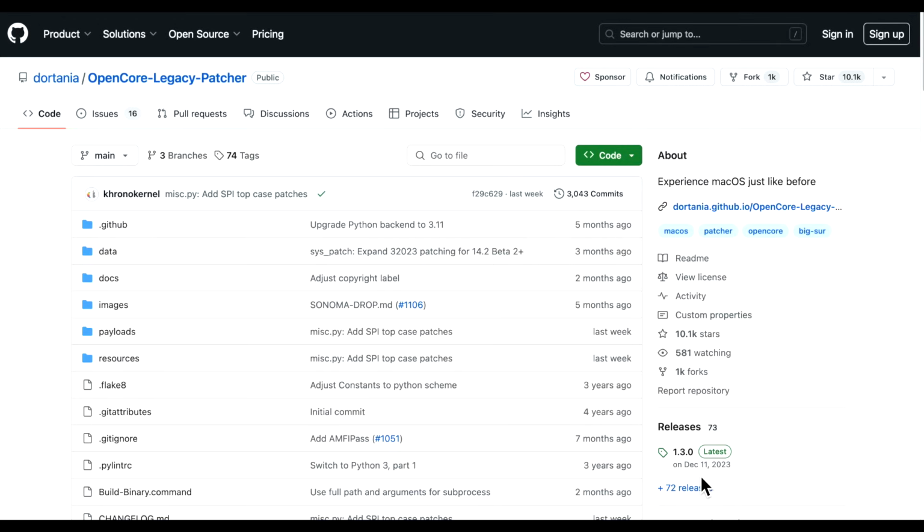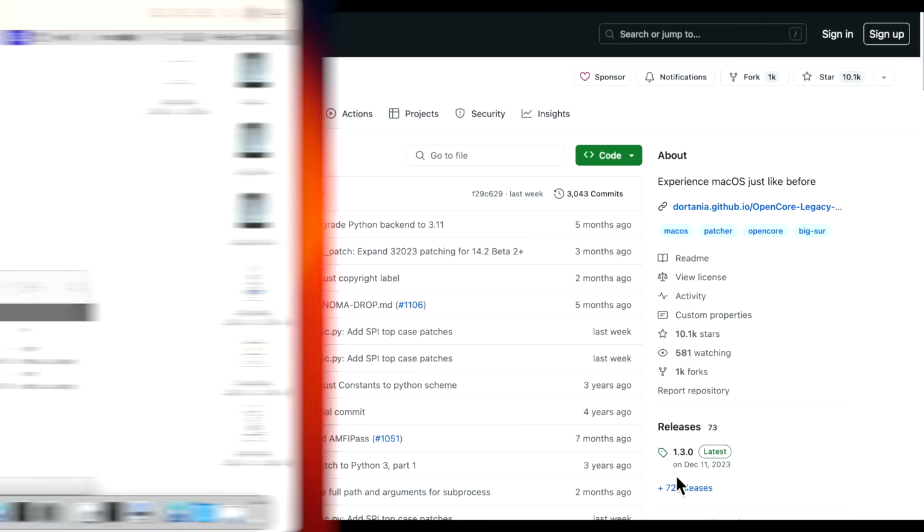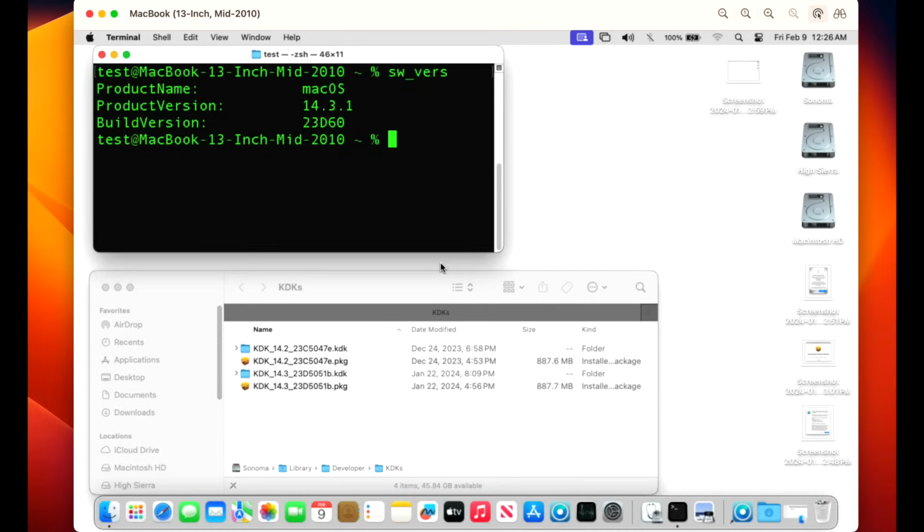The first thing I wanted to talk about was the automatic KDK download for the Kernel Debug Kit that's supposed to happen when you start the update. So let's take a closer look at that. So the way the automatic KDK system is supposed to work is that when you open up the system settings and then you click download update, the launch agent is supposed to recognize that, kick off, and attempt to download the latest version of the Kernel Debug Kit.